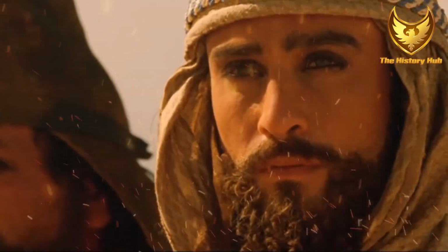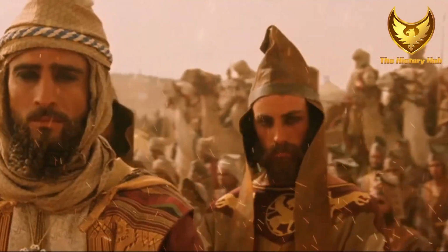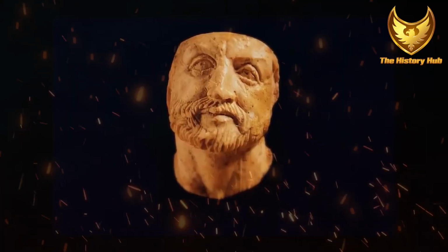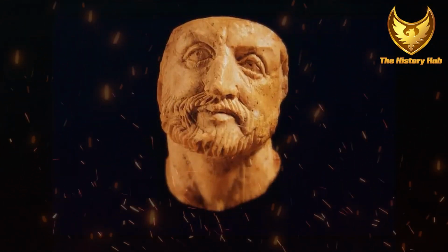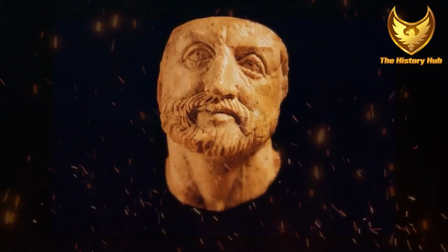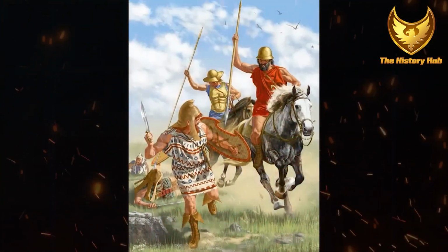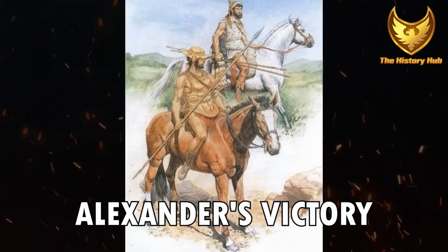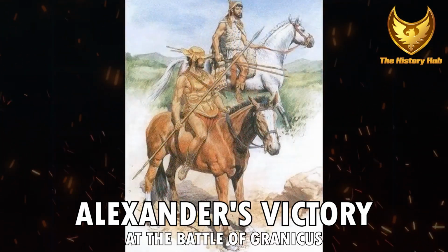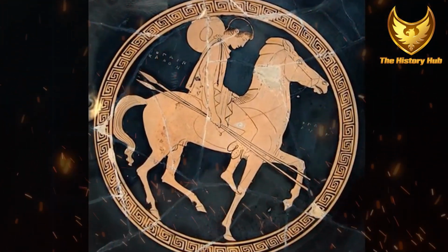Alexander made extensive use of the phalanx in his campaigns. At the Battle of Issus, he deployed his phalanx in the center of his army, flanked by his cavalry on either side. This formation allowed him to keep his phalanx protected from the enemy's attacks while his cavalry swept around the sides to attack from the rear. The phalanx also played a key role in Alexander's victory at the Battle of Granicus, where he used it to break the enemy's lines and gain a decisive advantage.